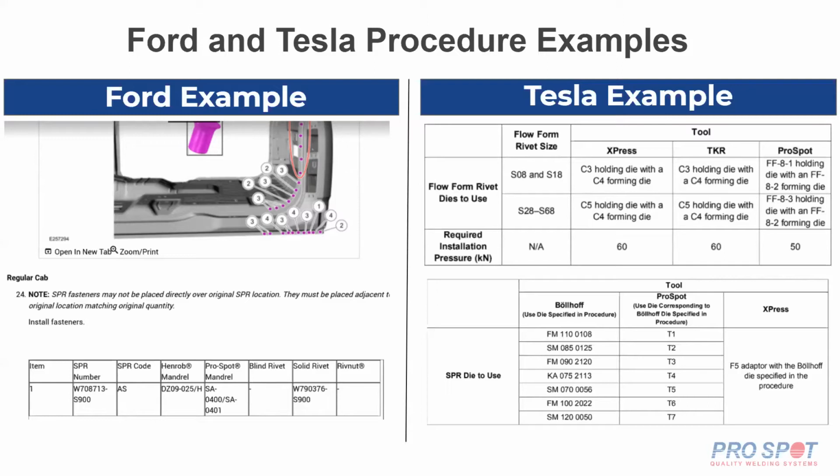So if they have the repair procedures, which they all should have in hand in front of them, there should be no question as to which rivet combination set or which rivet I use. It's all mapped out right here.